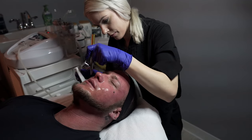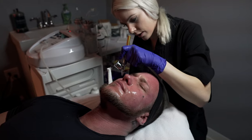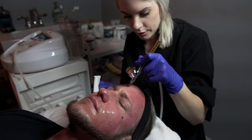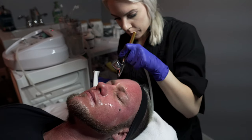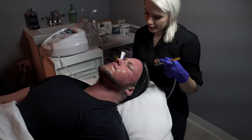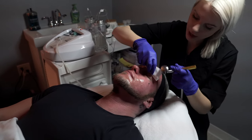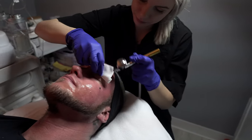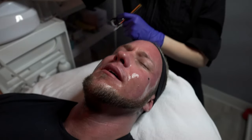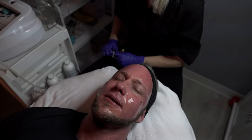Does this help with wrinkles and stuff? It does. So basically all of the steps stimulate collagen. So it's really good for like fine lines or preventative too over time. So I'm gonna look like I'm 20 again. Exactly. I'm excited.